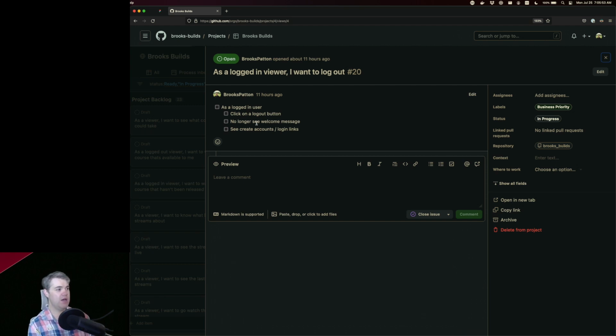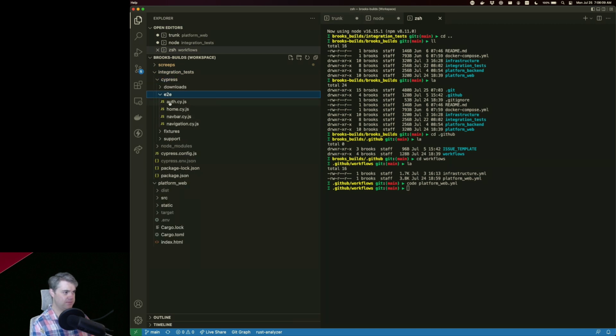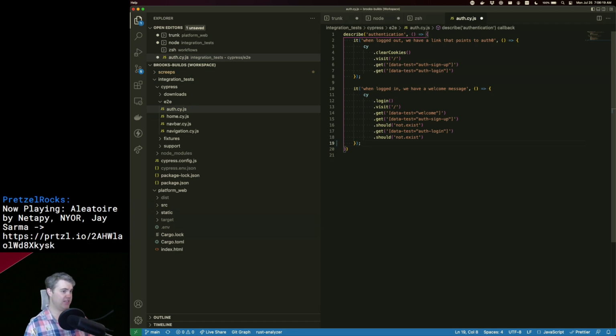So basically, for logging out, it should be fairly simple. Let's open up our Cypress tests here. When we're logged in, we should see a logout link, and if we click that, it should. I guess we should just see a logout link. So I'm actually going to put this as part of this test here.